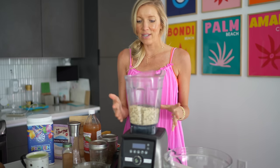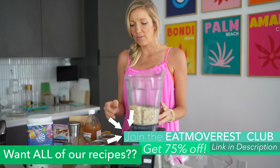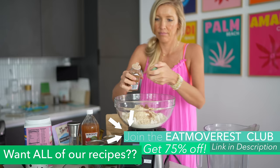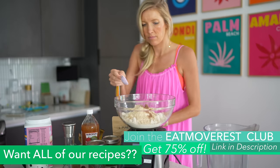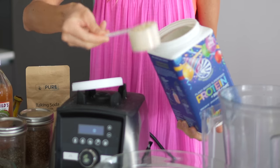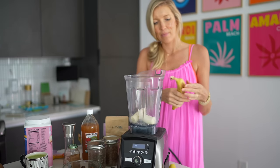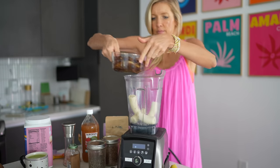But the base is always 3.5 cups of rolled oats, 1 tablespoon of chia, 1 tablespoon of flax, 1 teaspoon of cinnamon, 1 pinch of salt, 1/2 teaspoon of baking soda, 1 tablespoon of baking powder, 1 scoop of Sun Warrior. Today I am using their vanilla birthday cake, which is the plant-based superfood protein plus mushrooms. Then I add in 2 ripe speckled bananas, 1 teaspoon of apple cider vinegar, and then my pitted dates.